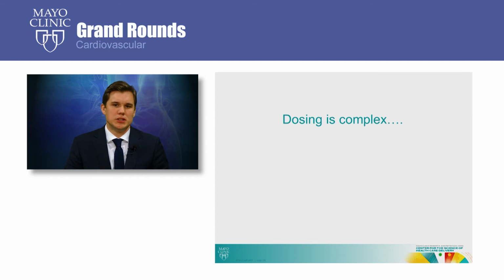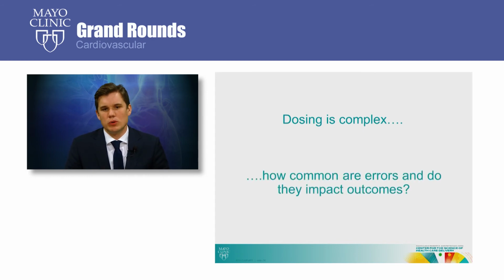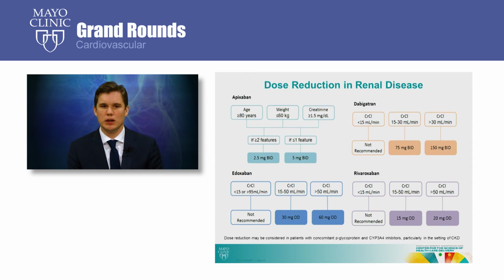Now, dosing of these medications is complex. Although we don't require ongoing dose adjustment, renal function has to be considered. Because of this, there are often errors in dosing in clinical practice, and we wanted to examine how these deviations from the labeling impact outcomes. This is an overview of the approach to dosing in renal disease. Dabigatran, rivaroxaban, and edoxaban are dosed based on creatinine clearance, whereas apixaban is dosed based on a combination of age, weight, and the baseline creatinine.